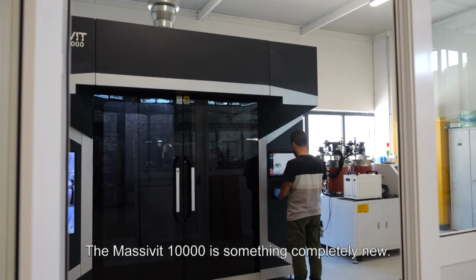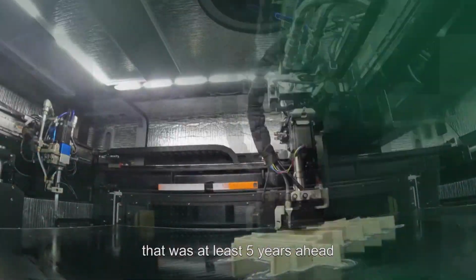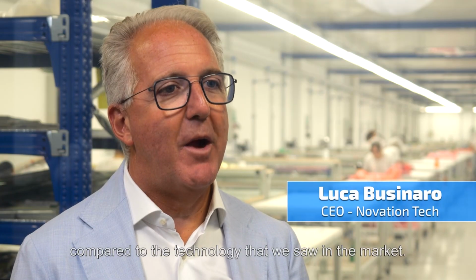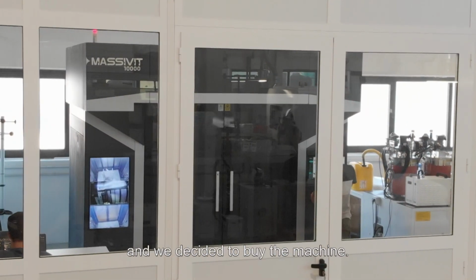The Massivit 10,000 is something completely new. It was the first time that we saw something that was at least 5 years ahead compared to the technology we saw in the market. That's why we sat down the same day and decided to buy the machine.